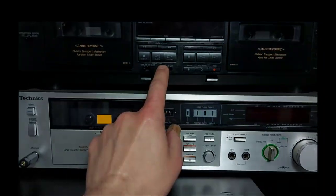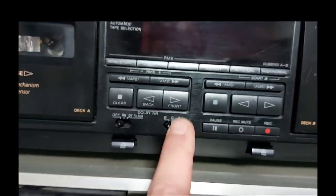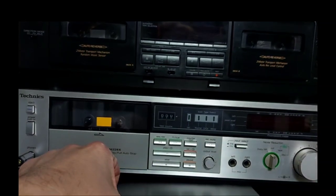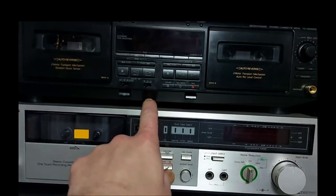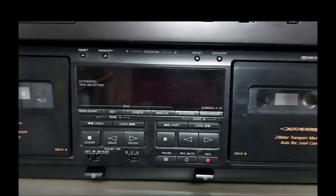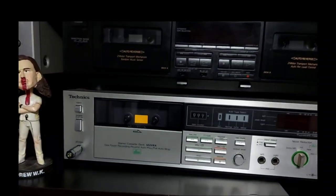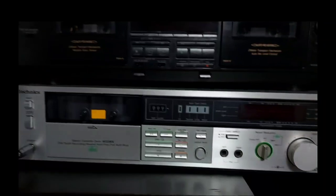It has Dolby S, the rare Dolby S, which came out at the tail end of cassette decks. Most people know Dolby B and C, but there was a Dolby S noise reduction system that absolutely works amazing. So this is a keeper deck for me, and it also does auto calibrate, which you press and it plays a sound and records it back. So it determines internally what the best recording level is for your cassette.